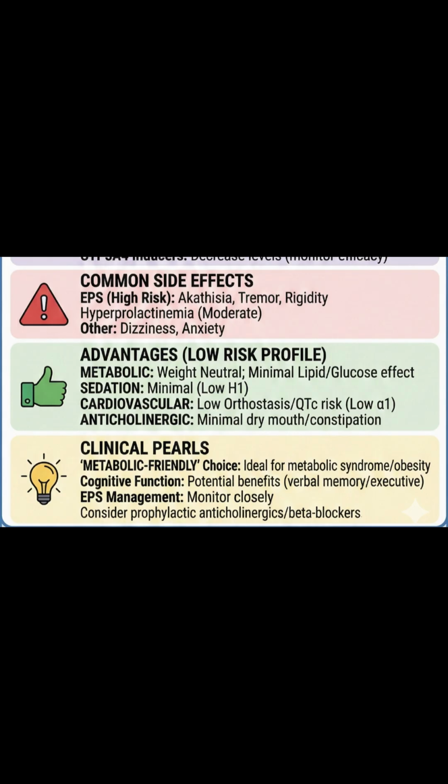It is weight neutral with minimal effects on lipids and glucose, making it an excellent option for patients with metabolic syndrome, diabetes or obesity. So to summarize, Blonanserin is your go-to distinct atypical when you need to avoid metabolic side effects and sedation, provided you can manage the higher risk of EPS and ensure the patient eats when they take it.